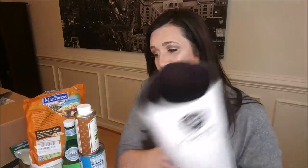It's a magnet, so it fits onto your fridge. I love this as a tool so I can visually see, because I'm a visual learner, all of the keto shopping lists I need to have, all of the food I need to get for the week to help me stay in ketosis and to help aid in my ketogenic diet weight loss.